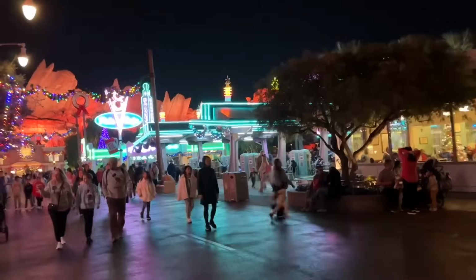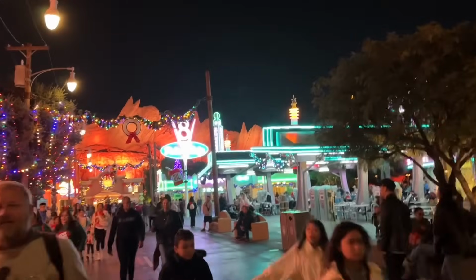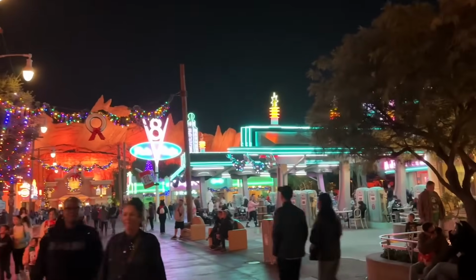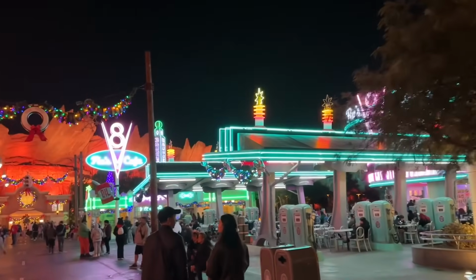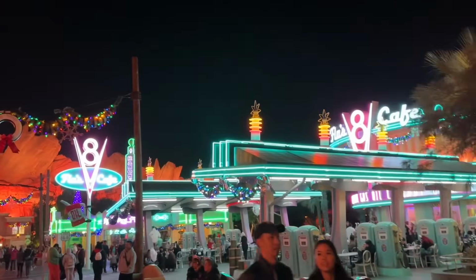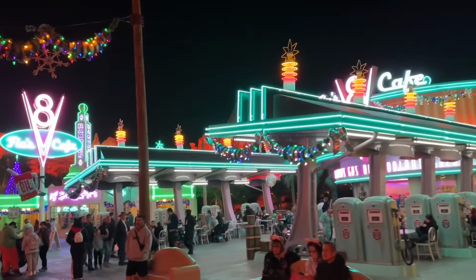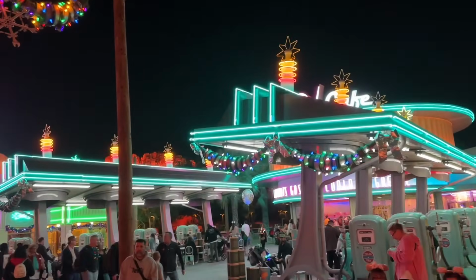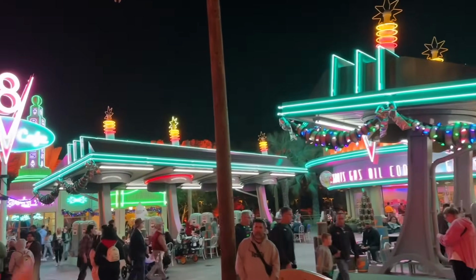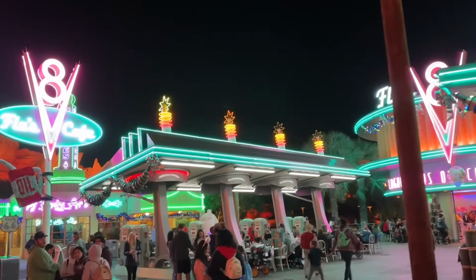All right, now this here is Flo's V8 Cafe. I think this is the crown jewel of the nighttime. And I've been told, see what this is, an engine block, specifically a V8 engine block. And those are the four spark plugs across the top. Boom, boom, boom, boom. One, two, three, four. Now I'm not an automotive guy, but I have been told that they fire in the order that a normal V8 engine would fire. And you kind of see the little spark plug right there, spark, spark, spark. That is the order that they would be firing.